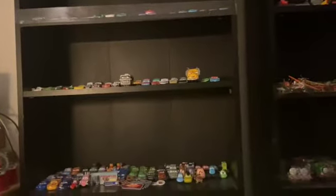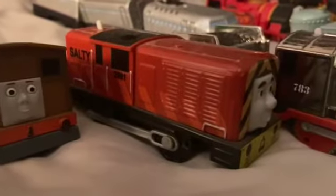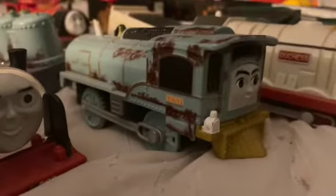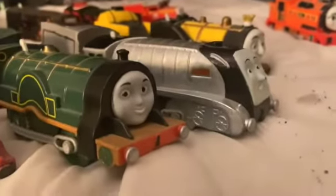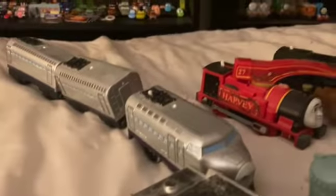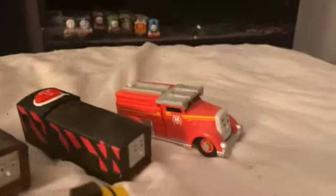Here are other characters. Toby, Salty, Merlin the Invisible, Lexi the Cab Forward Engine, Duchess, Emily, Spencer, Stevenson or Steven the Rocket, Kenji, Helpful Harvey, Diesel, Rocky Diesel, Talking Diesel, and Flynn.